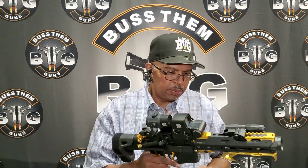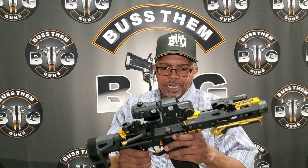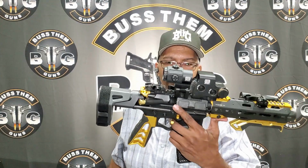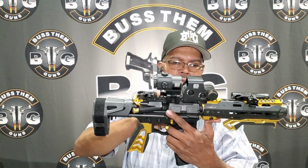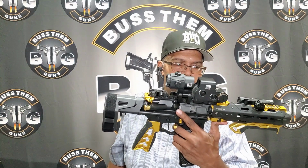But this is, let me go ahead and clear it. Magazine is empty. Weapon is clear. So this bad boy here still has the OmniMax upper and lower, and it still has the OmniMax barrel. But that's it. Everything else has been changed.